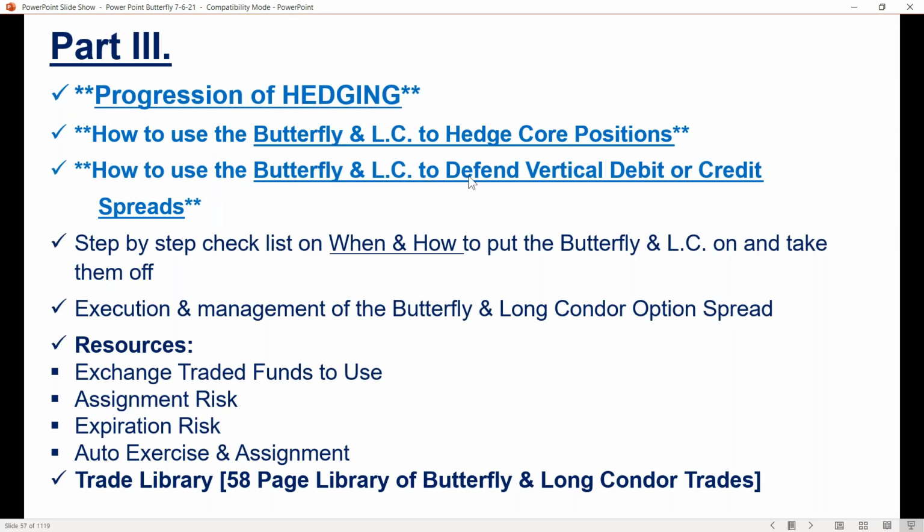How to use a butterfly or long condor to defend a vertical credit spread or debit spread. So if you've been doing debit spreads and getting whipped around, or credit spreads and getting run over, this will teach you how to defend it quickly. And then a step-by-step checklist of when to put them on, take them off, execution, trade management, and then a resource chapter on what exchange traded funds to use, what assignment risk and expiration risk are, how that works, and how not to be terrified about it.